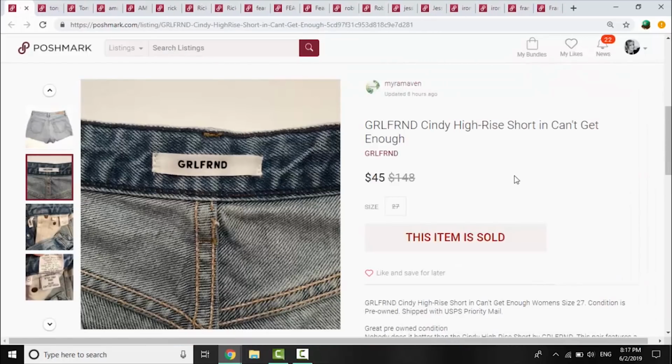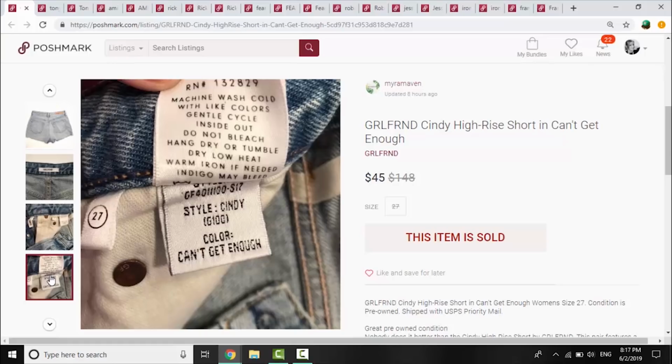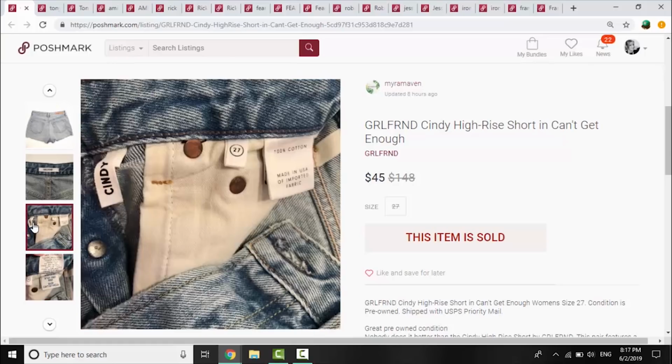And then a close-up on the label is right here, and I'm going to show you the tags as well, just for reference sake. There we go. And with a lot of higher end brands, a great tip when you're trying to authenticate or work out if something is worth a bit more money potentially is to look at the back of the rivet. So this is on the inside of the jean.